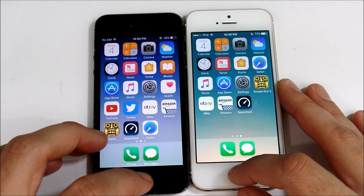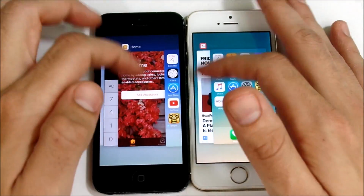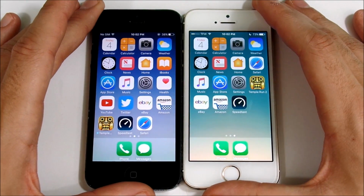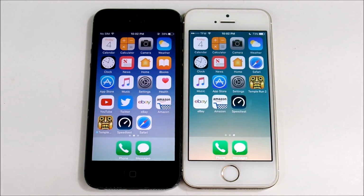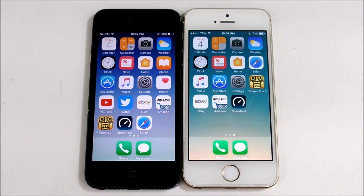So let's go ahead and close all of the applications out and let's start our speed test. You know how we do it around here. We're going to run it through some speed tests just to see what the real world usage is like on this latest update. Now 10.1.1 was a small update. It only brought fixes to Apple Health data. So if you're an Apple Health user, this update was probably something you might want to go ahead and do.